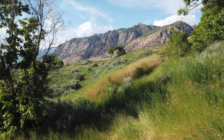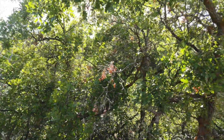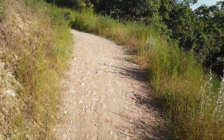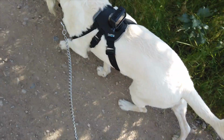Every time I come up here, I'm just amazed at how beautiful everything is. Everything's still green from our wet spring, so that's fun. Got some big thunder clouds rolling in. Last night there was a really cool thunderstorm, so that kept everything green. We're just gonna keep following this path.